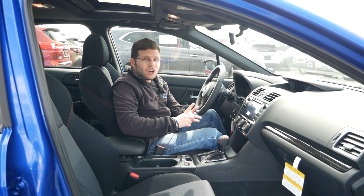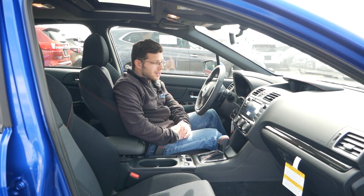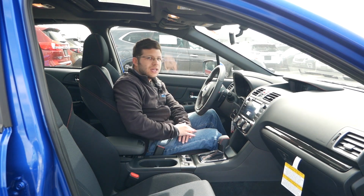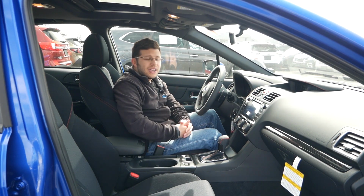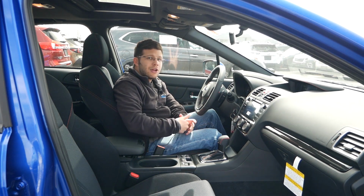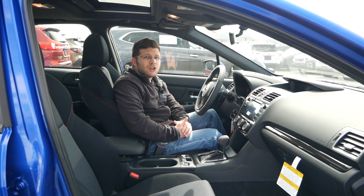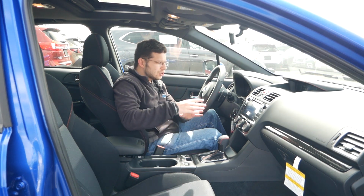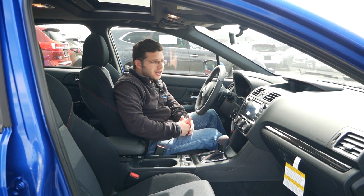The Focus ST and RS no longer sold in this country. The Mitsubishi Lancer Evo, no longer here. Now, the Evo did offer an automatic near the end of its life cycle, but it was primarily a manual transmission. And now Hyundai is offering a dual-clutch transmission in the Veloster N. So automatics are definitely the new trend.